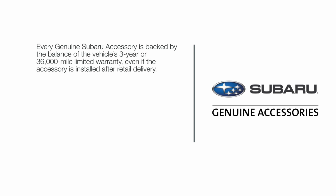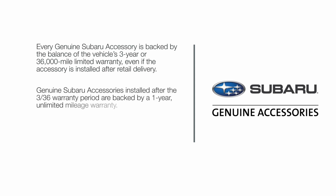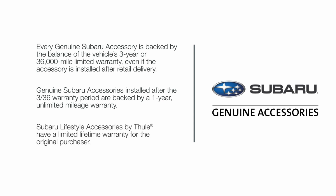Every genuine Subaru accessory is backed by the balance of the vehicle's 3-year or 36,000-mile limited warranty, even if the accessory is installed after retail delivery. Genuine Subaru accessories installed after the 3-year/36,000-mile warranty period are backed by a 1-year unlimited mileage warranty. Subaru Lifestyle Accessories by Thule have a limited lifetime warranty for the original purchaser. See your warranty and maintenance booklet for more details.